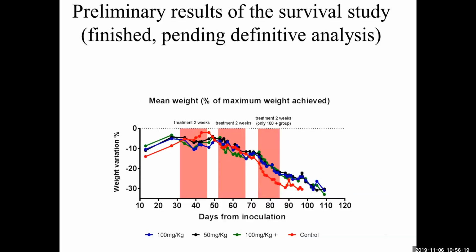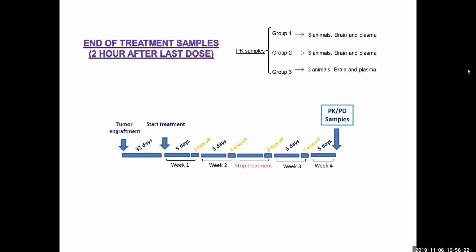So with these three samples, I will send it to you. There is frozen tissue, and also paraffin and plasma. So you can check the markers for the PD. You can also check on the PK after 4 weeks. Yes. I think that would be very useful to help us interpret this. Awesome. So we'll do that. All right. Thank you.